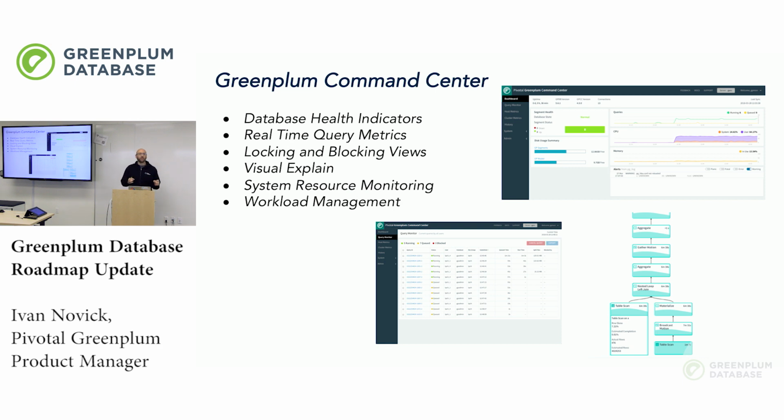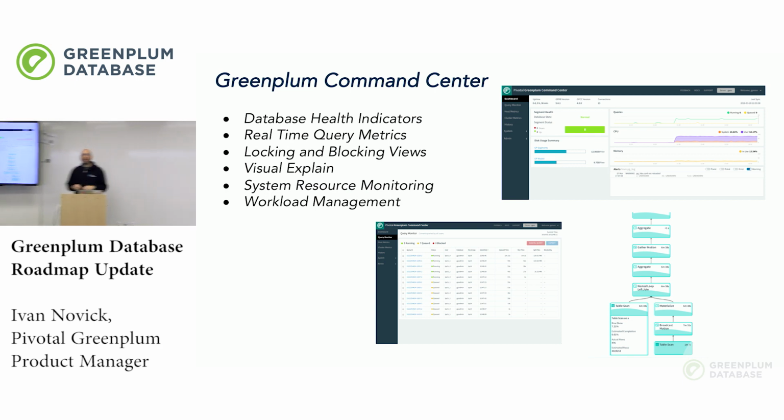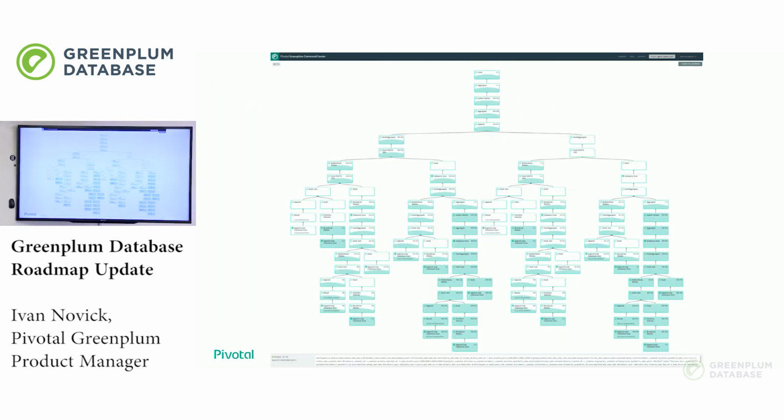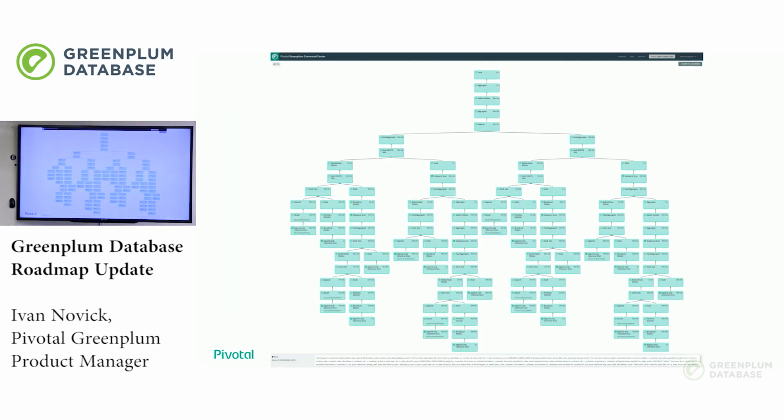It's the single pane of glass where a Greenplum administrator goes to see what's going on with their system, right? It has in there all of your health indicators, it shows you the running queries. It shows you can get warnings there. Okay, this query is blocked on this other query. You can click on the query and see a visual explain plan of it.